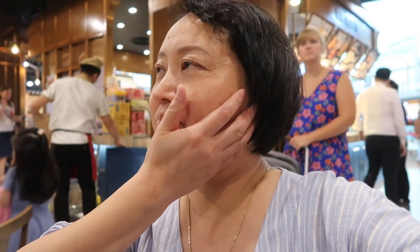So this is my second meal, which is lunch. We came to this fancy shopping mall, and there's a food court. The food court is quite big and has lots of choices.